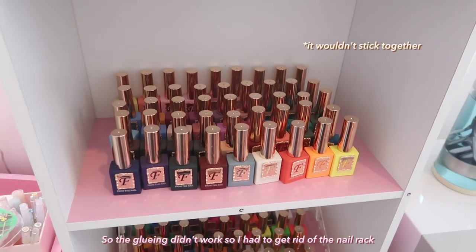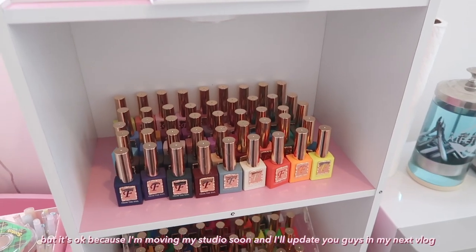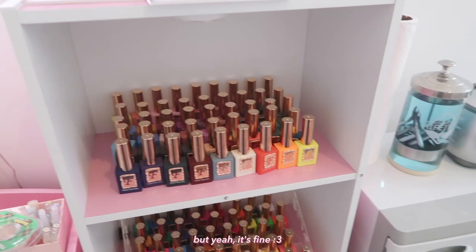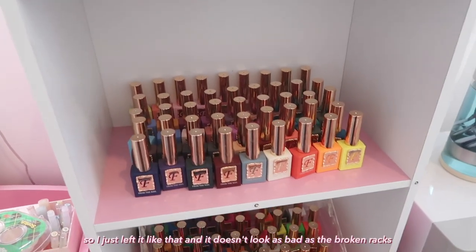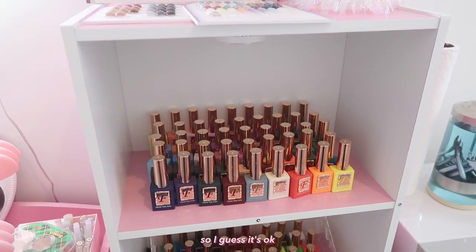The gluing didn't work, so I had to get rid of the nail rack, but it's okay because I'm moving my studio soon and I'll update you guys in my next vlog, but yeah, it's fine. So I just left it like that and it doesn't look as bad as the broken racks, so I guess it's okay.